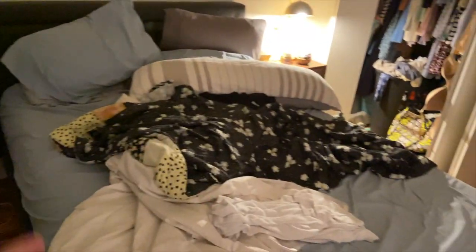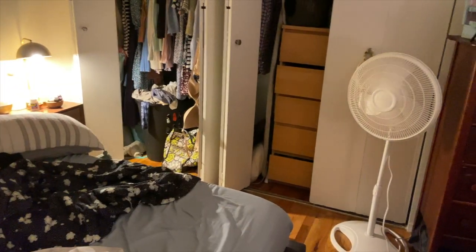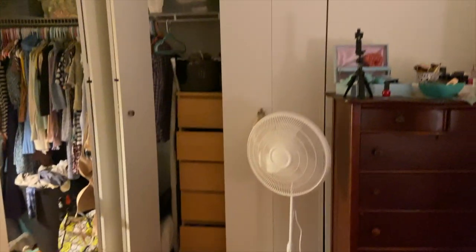Now it's time to take care of this. Saturdays, I don't really prioritize making my bed or keeping my life clean at all. I have laundry I gotta do tomorrow. So all of this really just needs reorganized. So that's what we're gonna do right now.